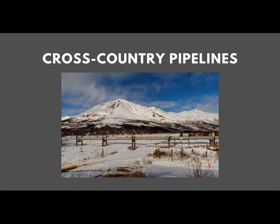Then there are certain pipelines which are very long in nature. That means they carry the products or crude oil from one state to another state or one country to the other country. These pipelines are known as cross country pipelines, and the seamless operation is vital for the operation of all the units.